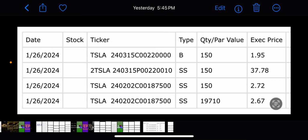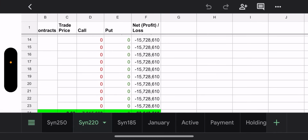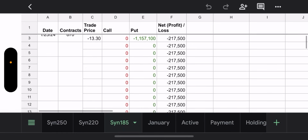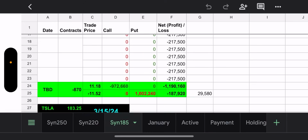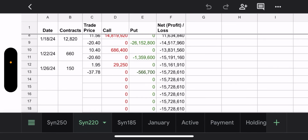Keep in mind, yesterday they created a position for a synthetic 185. And Tesla price is closer to the 185. So they created that, and probably for that reason, and this was yesterday, right? They added 870 contracts. However, when they added to the synthetic, they added to the 220. So what the heck was the point of creating the 185 if you're not going to use it? From that aspect, that made no sense to me. I'm not sure. Obviously, they're going to get a bigger credit when they add to this synthetic.